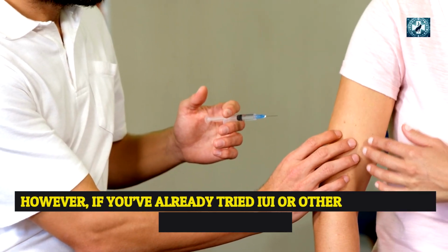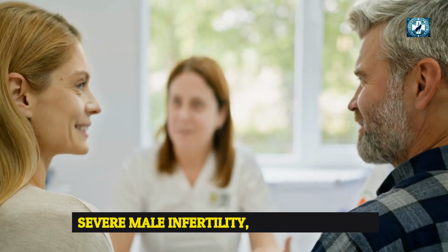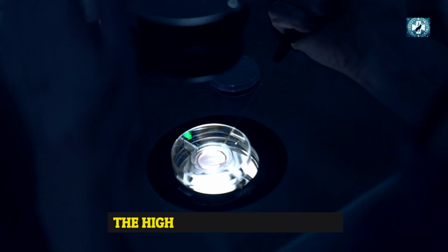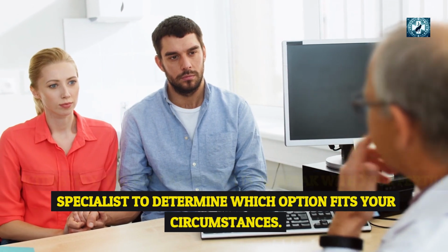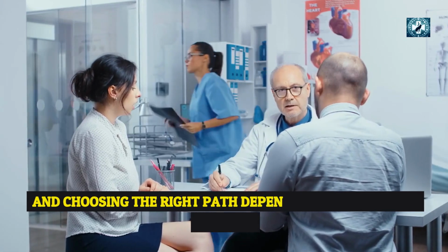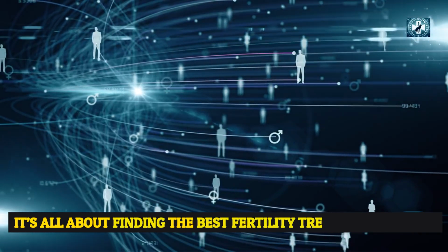However, if you've already tried IUI or other treatments without success, or if you're facing more complex fertility issues like blocked fallopian tubes, severe male infertility, or advanced age, IVF is generally considered a more effective option. The higher success rates of IVF, especially when other methods haven't worked, make it a better choice for many. Ultimately, the best approach is to speak with your fertility specialist to determine which option fits your circumstances. Both IVF and IUI have their strengths, and choosing the right path depends on your medical history, financial situation, and personal preferences. So, is one treatment better than the other? Not necessarily. It's all about finding the best fertility treatment for you.